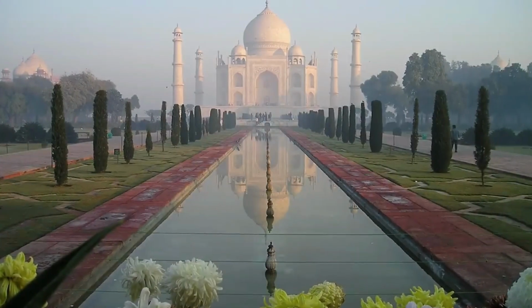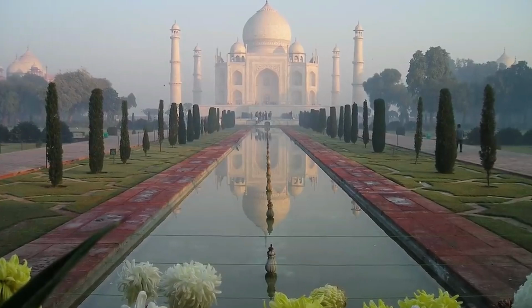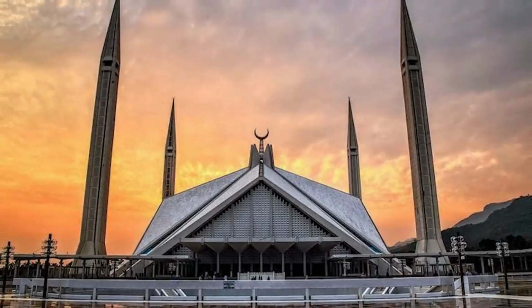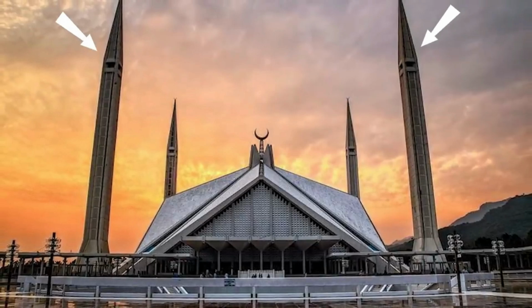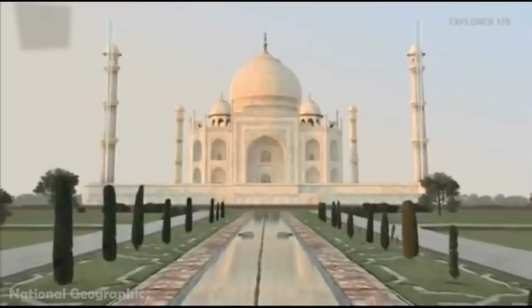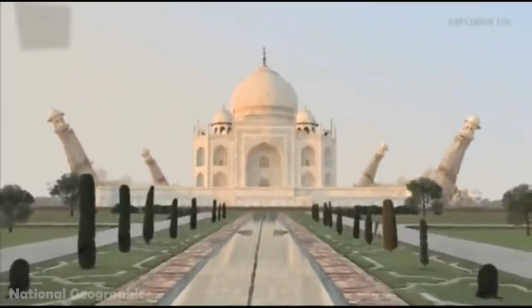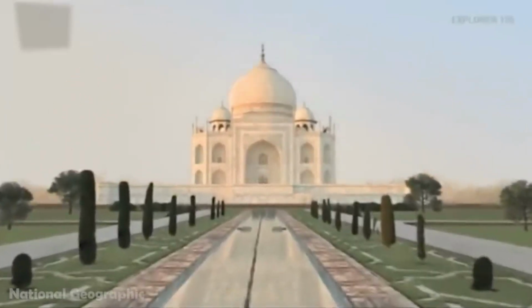4 pillars at the 4 corners are not standing vertically straight, rather they are slightly leaning outwards. Because if they were kept vertically straight, then from a distance, they would look like leaning inwards. As you can see in this picture of a mosque, there was another reason for leaning these pillars outwards. That, in case of a strong earthquake, they will fall outwards, keeping the monument safe.